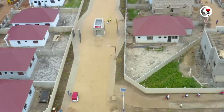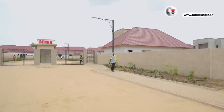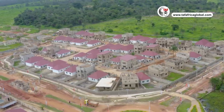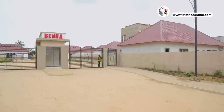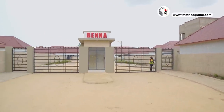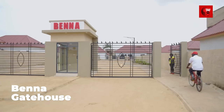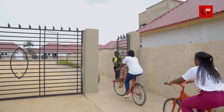Here we are approaching Benna Estate. The entrance is all done now, and with your bike, you have a bicycle lane and also a vehicular entrance. The vehicular entrance has lanes going in and going out, and you will have the security right there to secure everybody with their card. So bicycles and pedestrians will go through here.